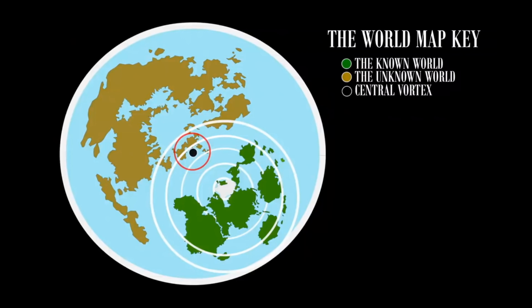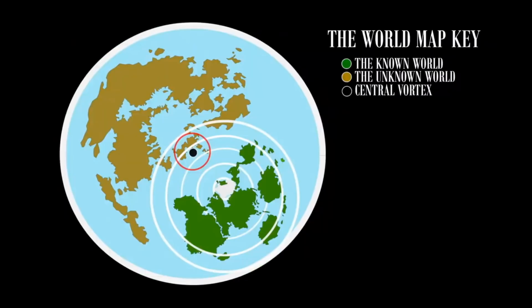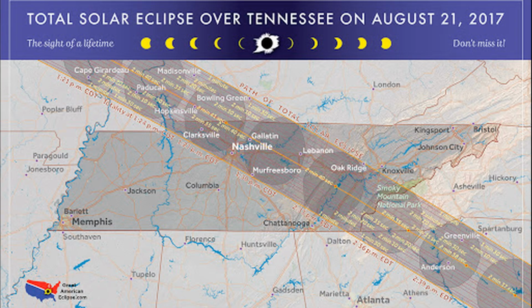This is the world map key, and the other ones demonstrating the four corners according to the Book of Enoch. He places his moon map as the land of the north. Okay, nothing wrong. I do agree there are more lands. Definitely, I have said that in the past. There is more land. But let's take a look at this.